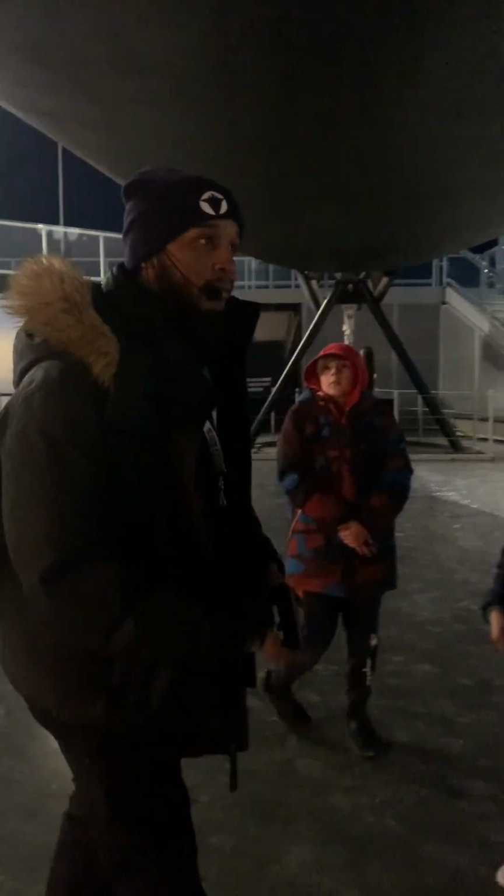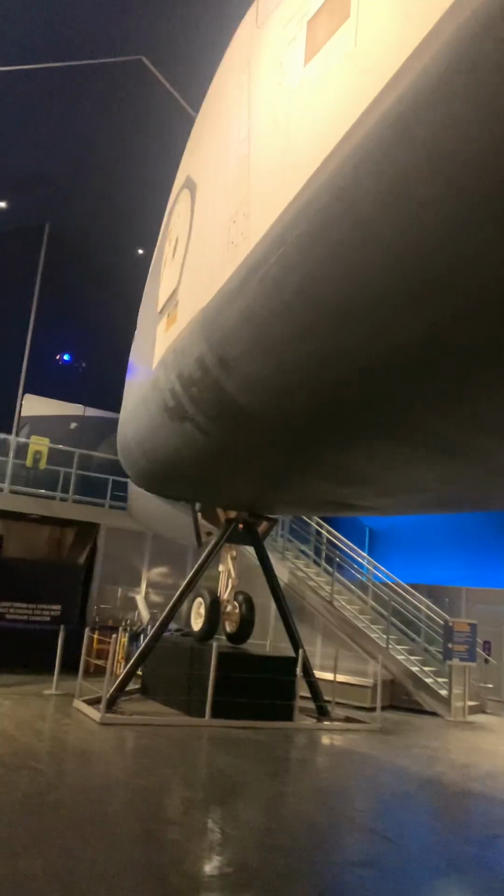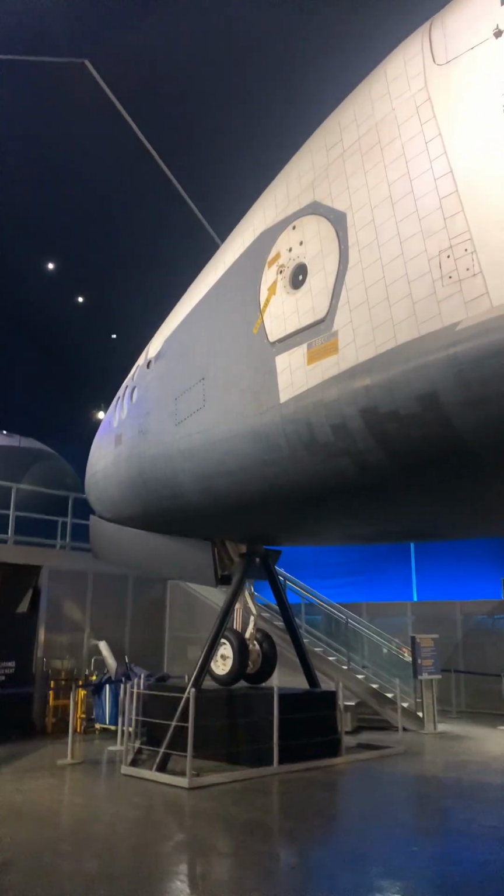So they had this park on here and they built the building around it. Oh, really? Yes. So, yep, this is the Space Shuttle Enterprise. From NASA, look at that.